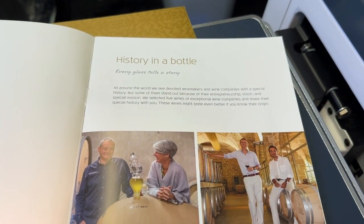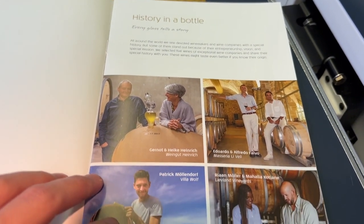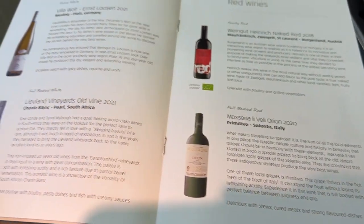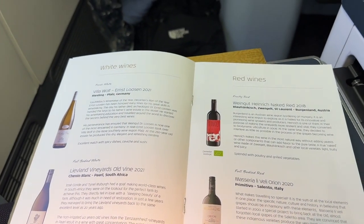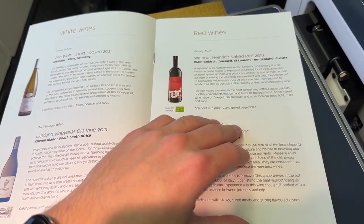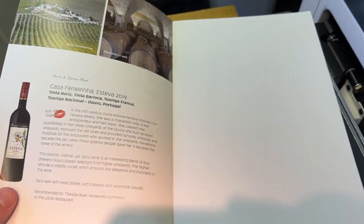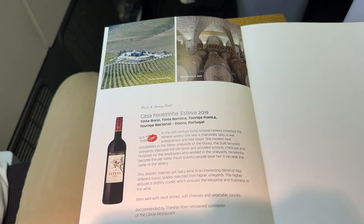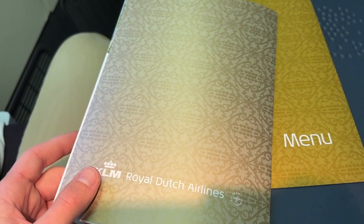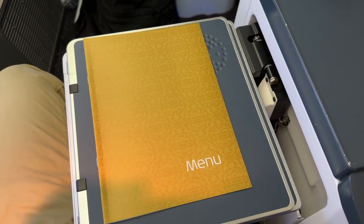But for those of you that want to stick around, first thing we're going to be looking at is the wine menu here, which opens up to just the general story of the wine and where it comes from. Once you get past that, there's a list of their white wines, or basically I should say their two choices of white wines, and then there are three choices of red wines. All in all, the wines looked fantastic. I didn't actually have any, but the guy next to me had quite a few glasses, and from what I got from him, they were pretty good.